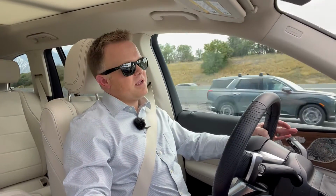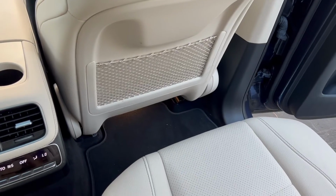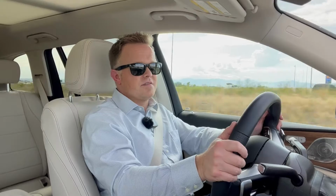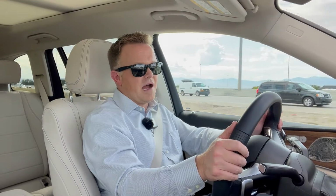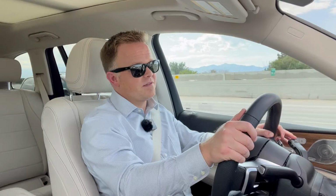And so to even be comfortable, I can't even sit back there with the second row all the way back. I have to move the second row several inches forward for me to even get my knees back there, and they're still touching the seat, which is just very odd. This is a large vehicle, but the interior packaging is, frankly, disappointing. It doesn't feel as thought out as pretty much any other Mercedes product I've been in recently.